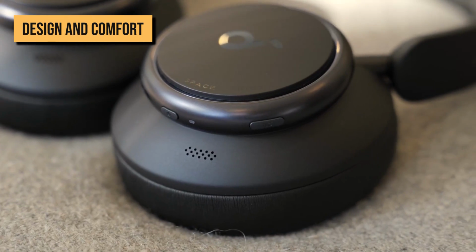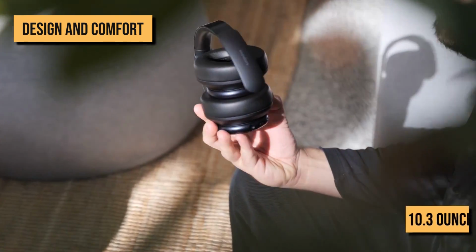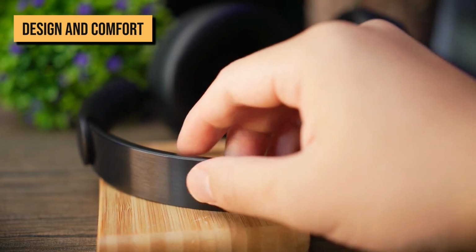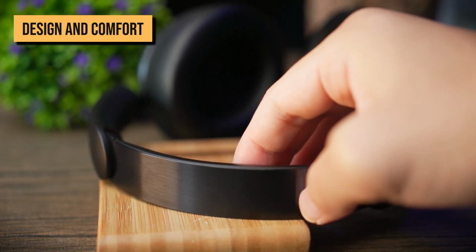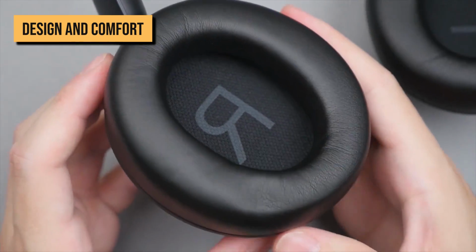Based on the specs provided by Anker, the Q45s are heavier, weighing 10.3 ounces. However, its materials make these headphones feel lighter and comfier. The soft skin-friendly cushion on the bottom headband doesn't apply much pressure atop the skull, and the ear cup padding is gentle on the ears.